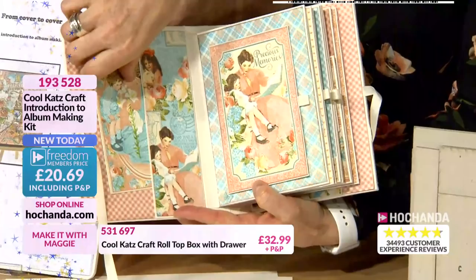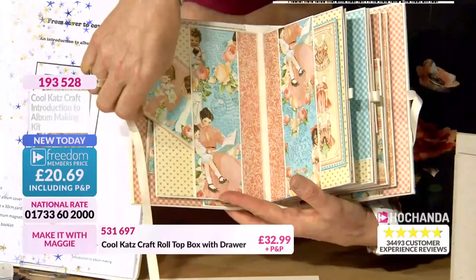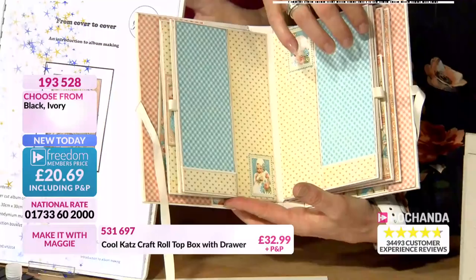There's lots of hints and tips on the blogs. And the kit that you've got is called From Cover to Cover, so this is our other range. You've got everything to create the cover, the spine, the pages, all the instructions, and then you choose your decorative papers. If you need page layouts, we can send you PDFs, that's not a problem. So really, it's just have fun.